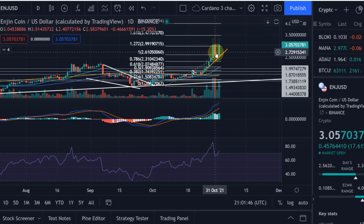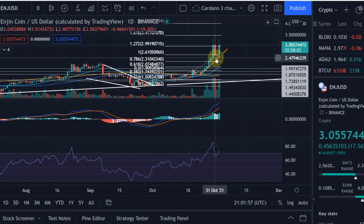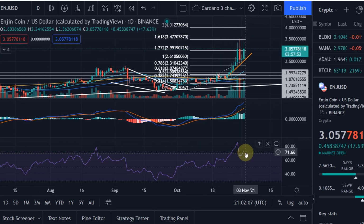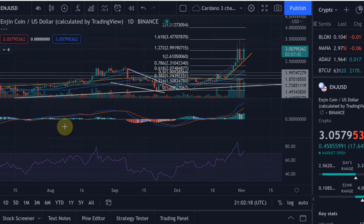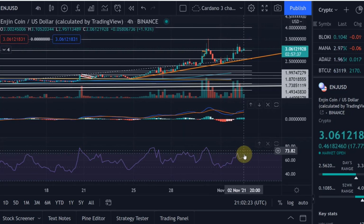I mean, here on that day we moved all the way up from around 240 to 330, and then on the next day to 350 before we retraced all the way down to 250. And now we're back. We were actually back at 340 again. So yeah, it's a bit crazy, to be honest. Very volatile. And now we're overbought again. So there might be a bit of a retracement, maybe another pullback to that trend line. But in my view, especially with regards to what's coming in the gaming industry, the play to earn niche, and also with regards to the altcoin season, I think there is a lot of room to the upside.